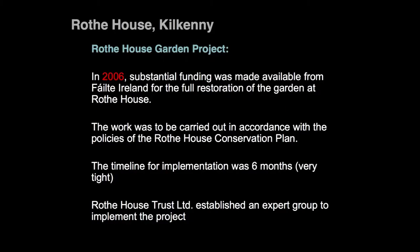So in 2006, substantial funding was made available by Fáilte Ireland for the full restoration of the garden in Roth House. And the work was to be carried out in accordance with the conservation plan. However, the timeline for the implementation of the project was unbelievably tight, and anyone who's ever worked with grant assistance and grant funding in Ireland knows that you grab the money and you run with it, even though sometimes the timelines aren't appropriate, but the one thing you don't do is give the money back, and you use it as best you possibly can. And key to this, in the case of this project, was having the expert group in place. So we were constantly looking at ways to drive the project forward while still giving us time to do the appropriate research so that we were getting the end outcome to be quite faithful.